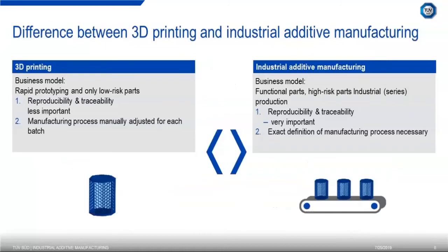For those who have been in the industry longer and offer printing services for prototyping or low-risk parts, the topics of reproducibility and traceability were usually not so strongly required. When changing the mindset toward industrial additive manufacturing, where we print small series and products in regulated industries, the topics of reproducibility and traceability are key.